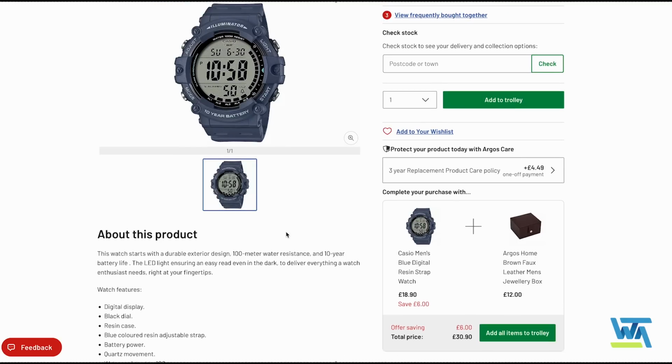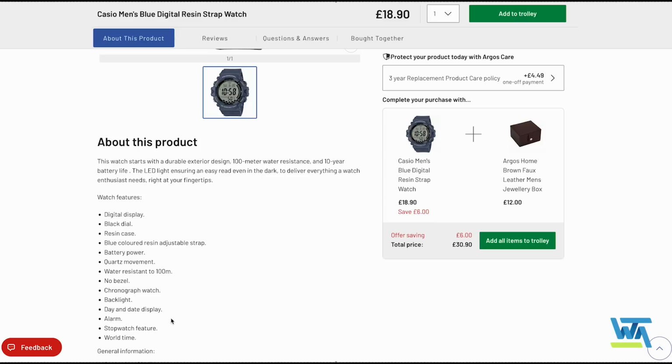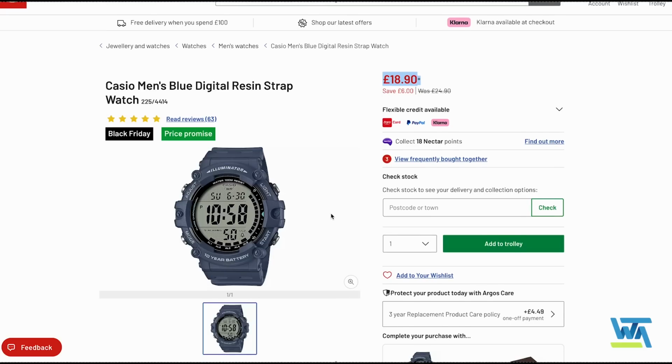But it's got a nice rugged look about it, 100 meters of water resistance, 10-year battery life, day, date display, alarm, stopwatch feature, etc. It's got it all. 5 alarms, look, which are indicated just at the bottom, and it's got a nice animation where this part of the display goes up and down depending on the seconds and the stopwatch. So a great watch, and I've got to say, if you can get hold of this watch at £18.90 and it's in stock, and you've got a wrist that you feel can carry it off, what an absolute steal that price is.